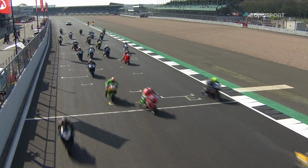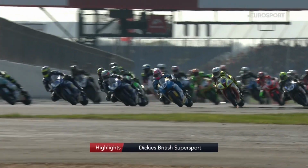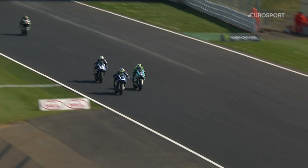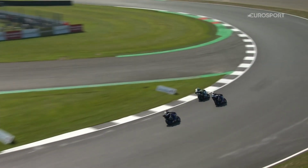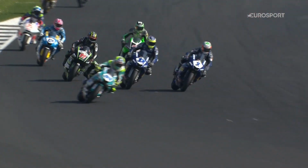Perfect start from the front row, but a brilliant start for Brad Jones. He gets off the line really quick and dives underneath his teammate at the Integral Yamaha, and then grabs an early lead from Alistair Seeley. Seeley, however, noses back underneath as they go down into the left-hand Brooklands at the end of the Wellington Straight. And then it's all to play for.